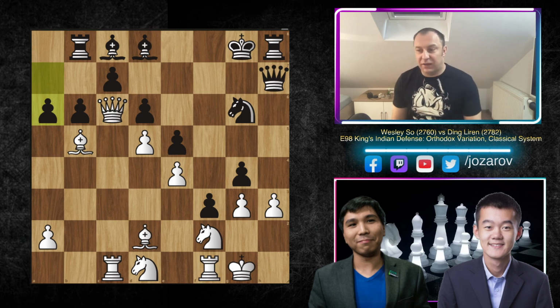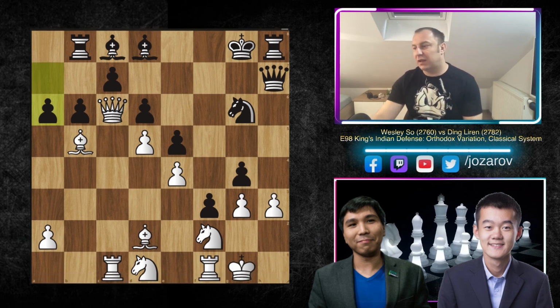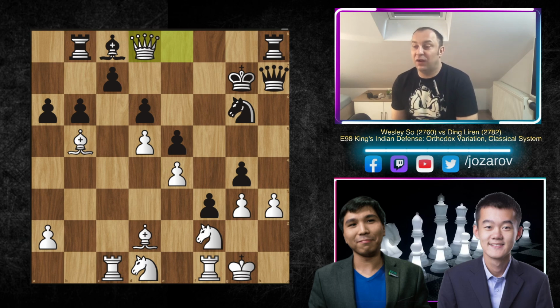So many of us, I think, would retreat with the bishop and hope again to defend this position, but not Wesley So. He found really a beautiful tactical sequence here, and if he would not have played this tactical sequence, probably the game would lead into equality, and that's something I think that you don't want to miss, because when you have a winning game, you want to, of course, make something out of it. You don't want to miss your tactics, and here Wesley didn't miss his tactics, because he played now queen to e8, and after here king to g7, he sacrificed now his queen for this bishop.